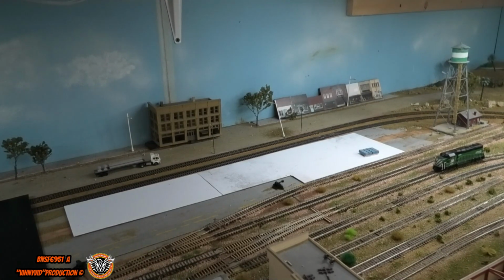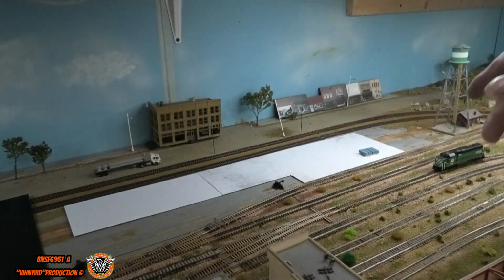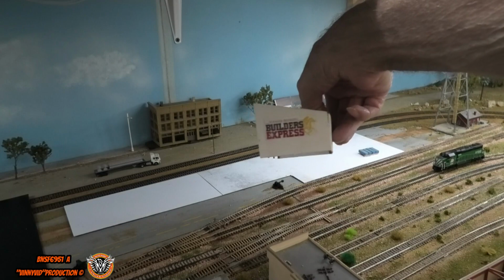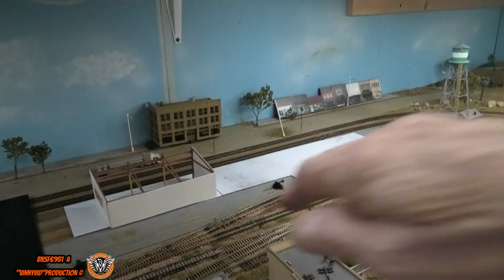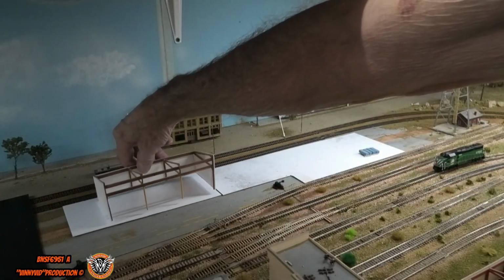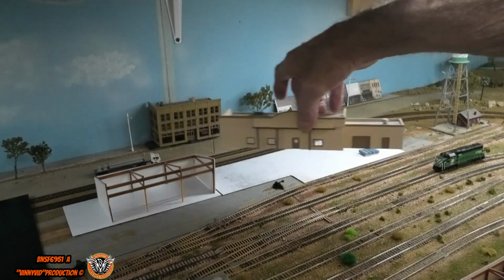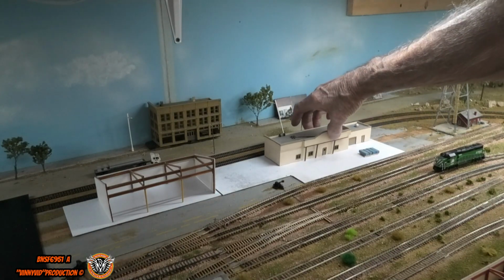Alright guys, as we are traveling north on Grand Avenue or US 60, it is called both, the first lumber facility you're going to come to is going to be this Builders Express. The way these are set up is that from this angle you would be seeing the backs of the buildings, but I am actually going to turn them around because this way I can see all my details that I'm going to be putting inside the buildings. So that would go there, and then this would be the office building, and again it should be facing opposite, but I'm facing it this way.